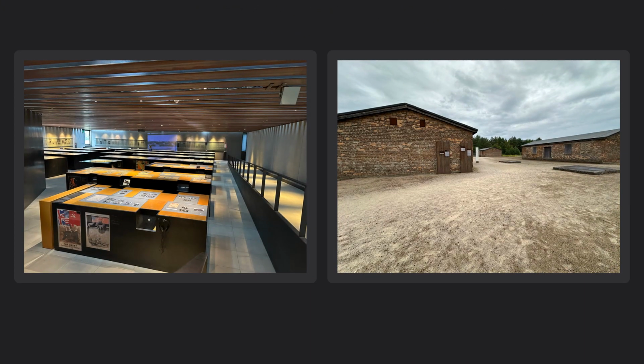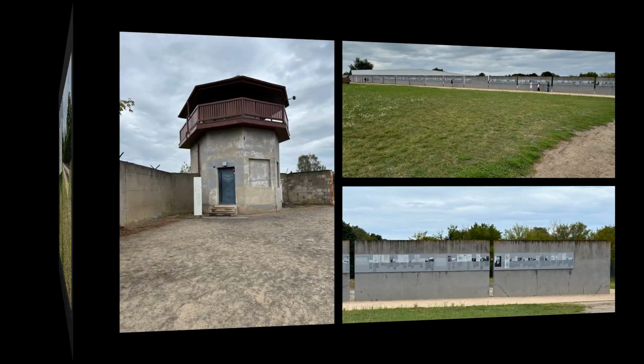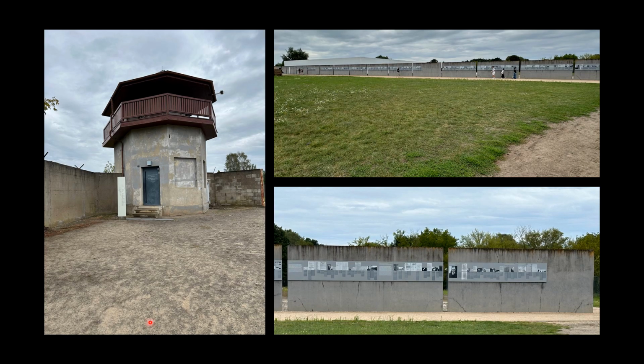Near the back of the camp is the Soviet Special Camp Museum, seen to the left, and to the right, some of the original Soviet barracks. Also in this area are mass graves and a memorial for victims of the special camp. The photo to the left is a guard tower near the Soviet special camp.